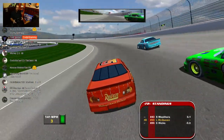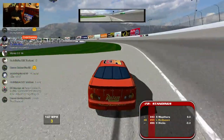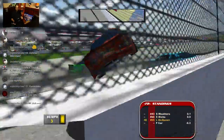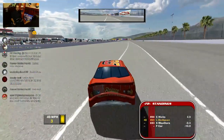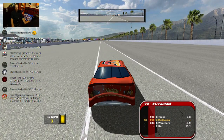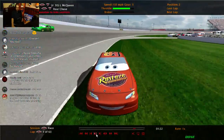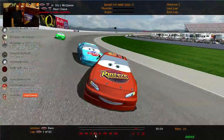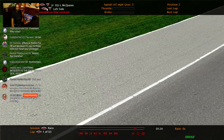Darn it, now the king got two ahead in this one. The yellow flag is out. Let's go. Race back to the line. There's too much debris on the track. Oh, that hurt. Well, that wasn't the reenactment we needed.